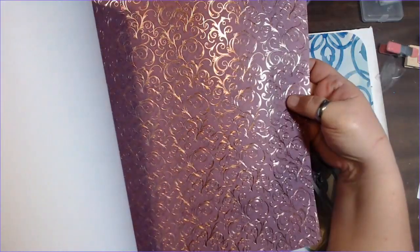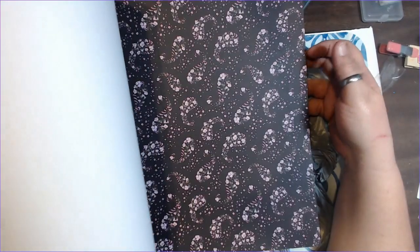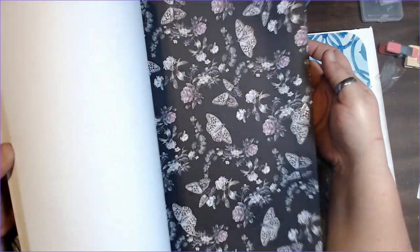Look at that. That's just gorgeous. Can you guys see that shine and shimmer? Yes, you can. I like this. It's like flowers in a paisley pattern. Kind of cool. You got some wood grain. I love wood grain. I don't know what it is, but I like it. And then they got these little butterflies here, a little bit of sparkle and some flowers.